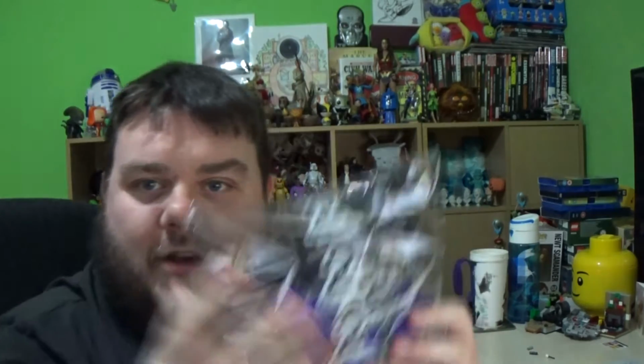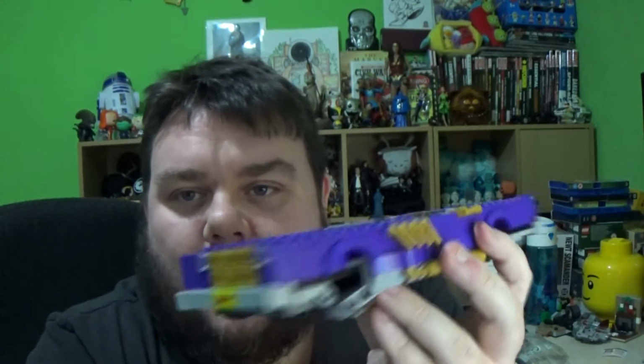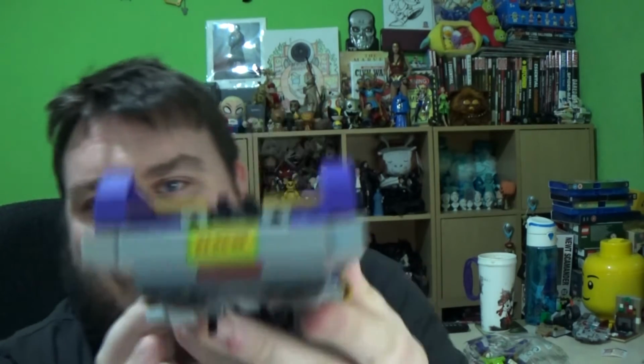So guys, bear with me. It's time to move on to bag number two. Hey guys, now as you can see, bag two brings it almost all together. We've got the front of the car with the sticker decals already on there. It says Joker at the front and ha ha ha at the back. Don't laugh at my stickering. I have the worst hands in the world.